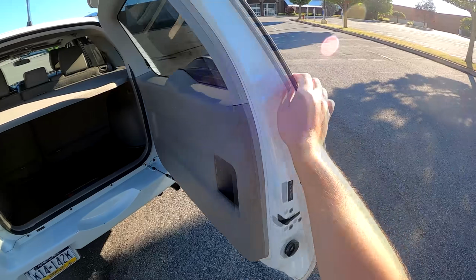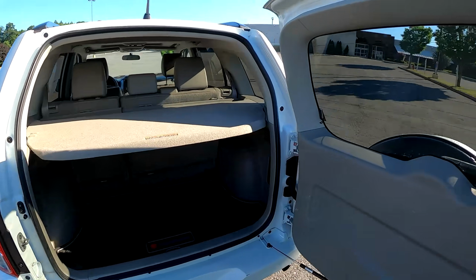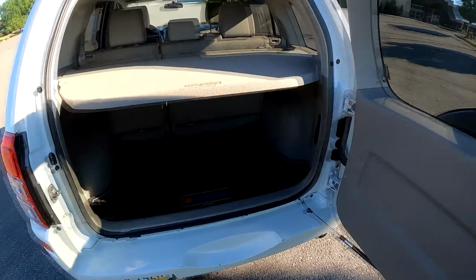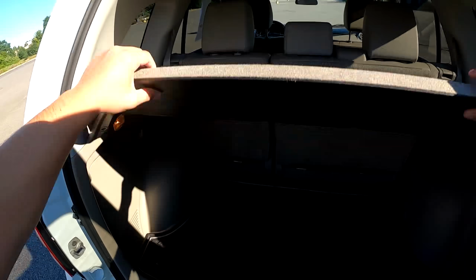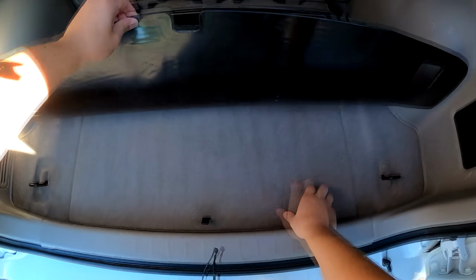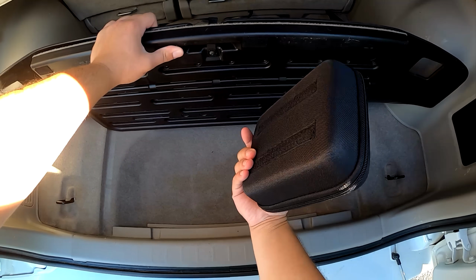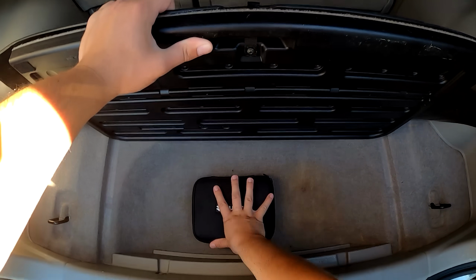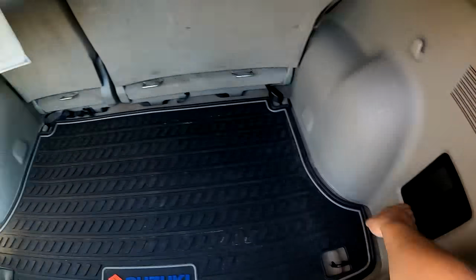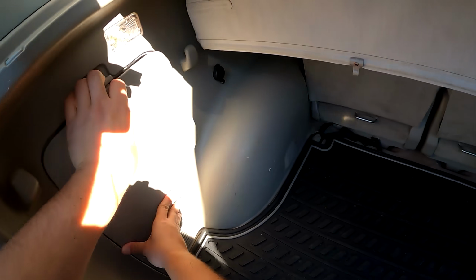Reminds me of the old Jeep Liberties with the spare tire on the back. Almost like a Jeep Wrangler, but the second half doesn't open up and the bottom part comes out. The whole thing swings open. I got a little cargo cover here. Underneath the mat, you got this little cubby space here with your official Suzuki first aid kit velcroed to the floor there. Pretty neat. Got a little storage cubby in here. This is your jack. You just pull that open. Your jack and everything's right in there.